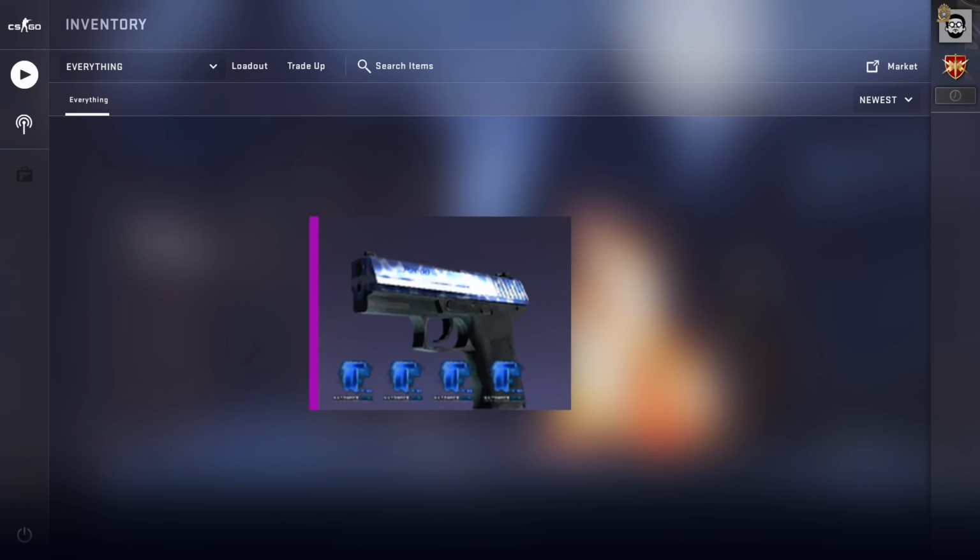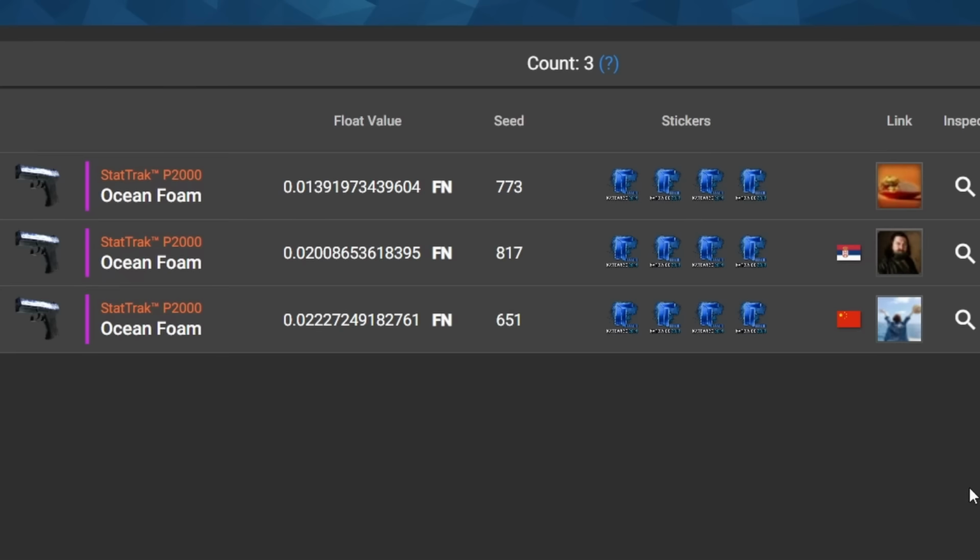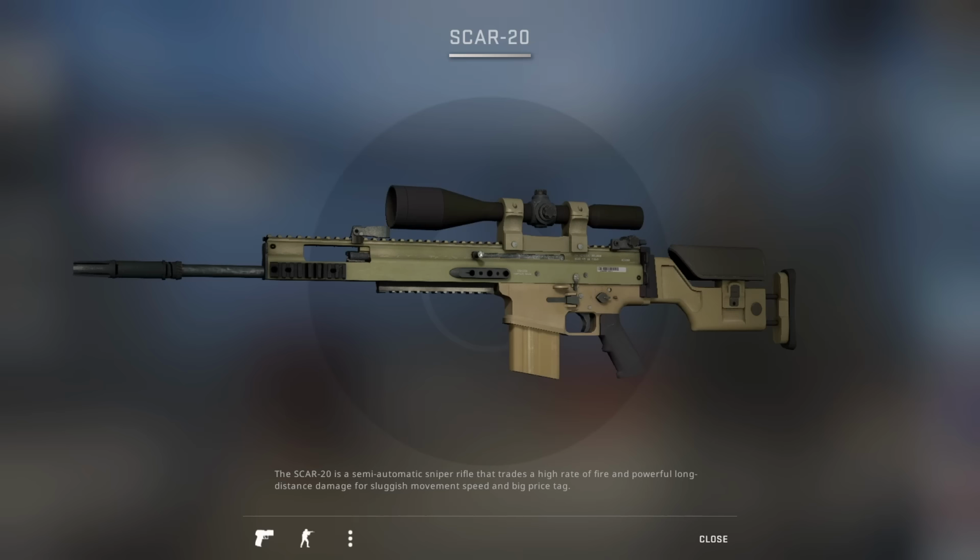4 of them applied onto a P2000 Ocean Foam, which will run you 22k. Now, there's technically 3 of these that exist, but one is... yeah. Now for another weapon that I've never used because I'm an AWPing god.